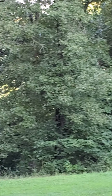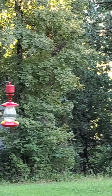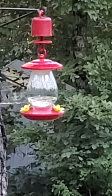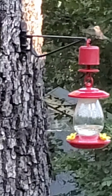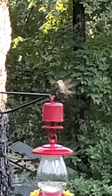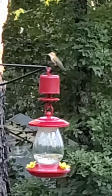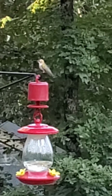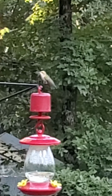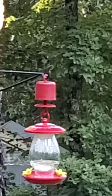There is a baby hummingbird. I'm gonna see if I can zoom in on him really quick. At the feeder. It's on the back side of it. There he is. See, he's one of the two babies that the mama had. Or she is one of the two babies. She doesn't have a red chest, and all the females so far have been white-chested.